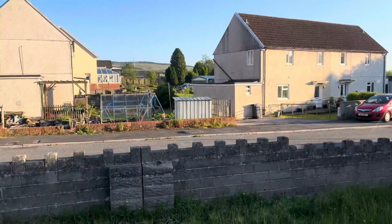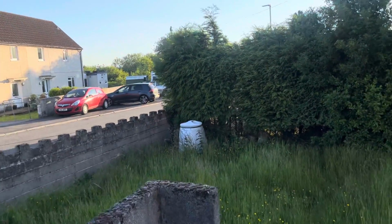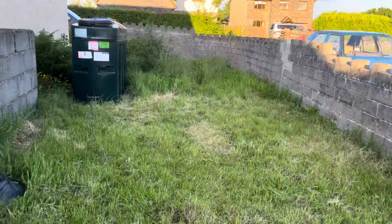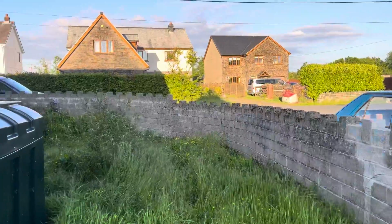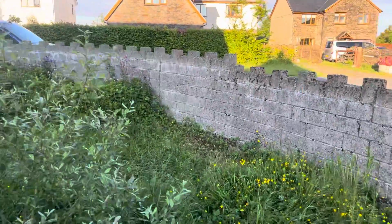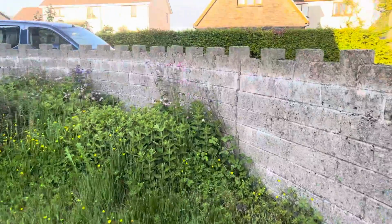This is where we live, basically, a beautiful piece of ex-mining community in Station Road, which used to have a railway station, Colburn Junction, but that's long gone.